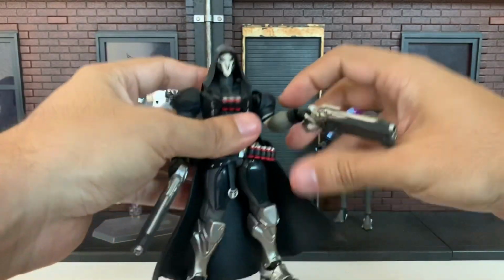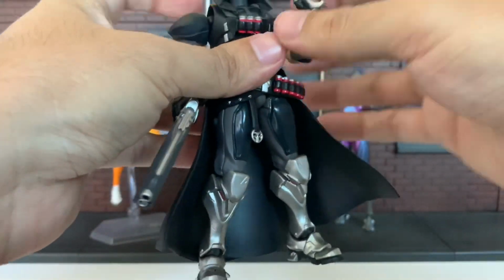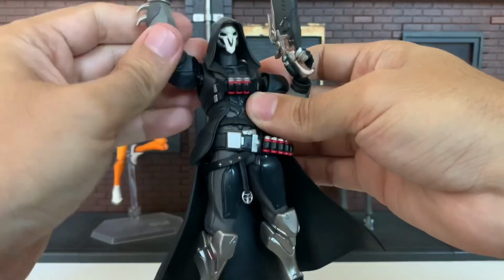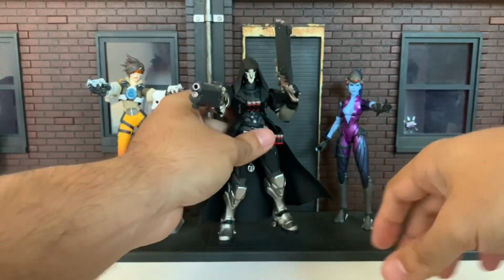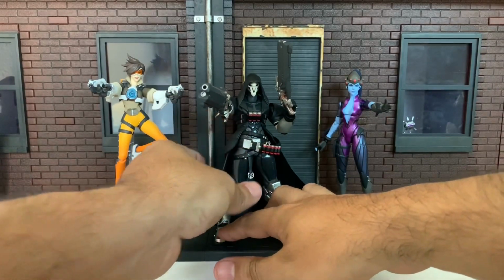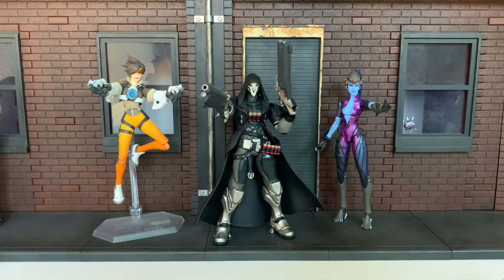He is a strong figure. He is awesome. One of the cooler looking of the bunch, but I still think Tracer and Widow are up there for me.